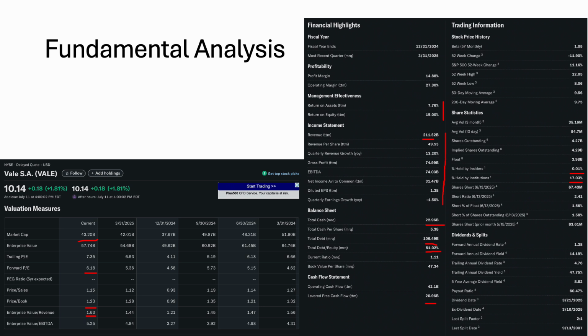And 17% is held by institutions, and they say 14% in dividend. I don't know if it's that high, but then a payout ratio of 60%. It looks pretty good.